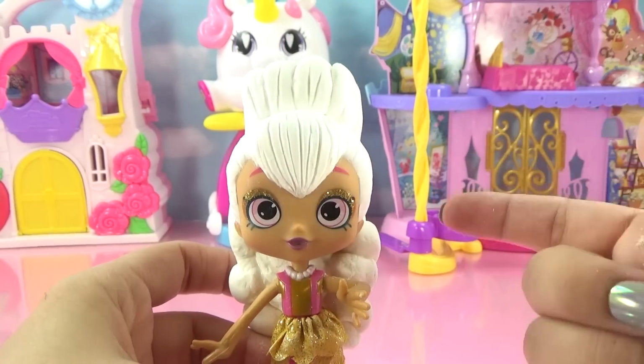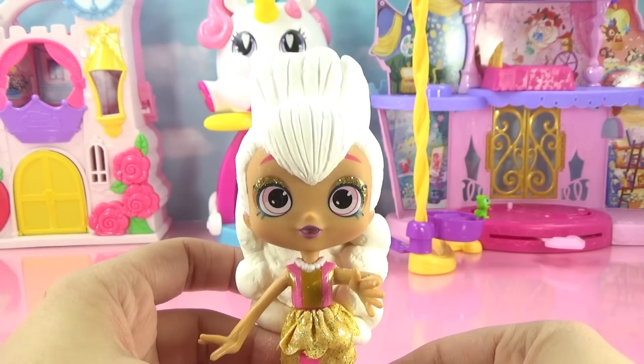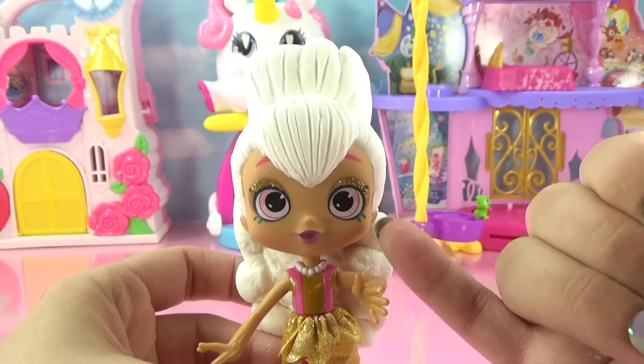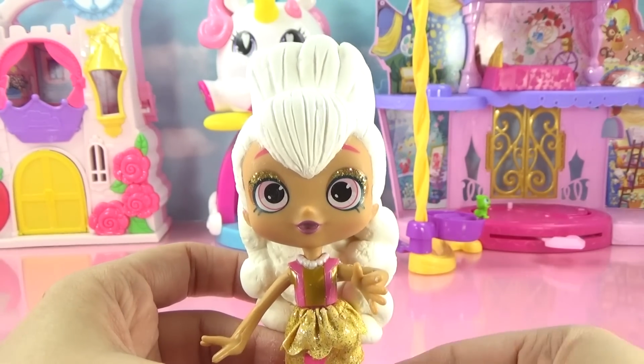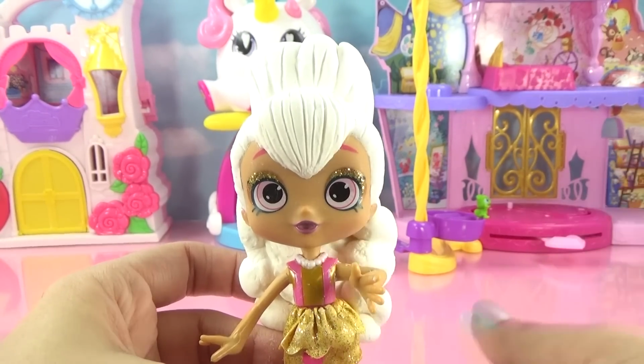Now that we got her head of hair on, we're gonna move on to the painting part. We're gonna start off by removing her face paint with a bit of nail polish remover. We're gonna LOLify her face and then move on to painting the rest of her.